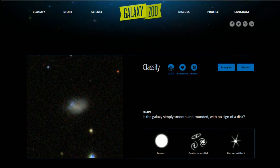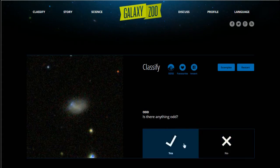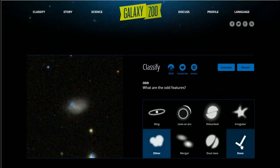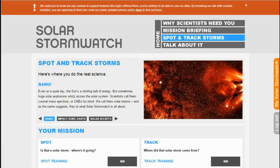It's aliens. You can see his headlights. Right. So I'm going to go with smooth. In between. Yes. And other, because there's a weird blue light on it. No. All right, and then we could just carry on looking up galaxies because they just continuously show them to us, and then this shortlist will go in to help the classification process. Pretty cool, huh? So that's pretty much Galaxy Zoo.